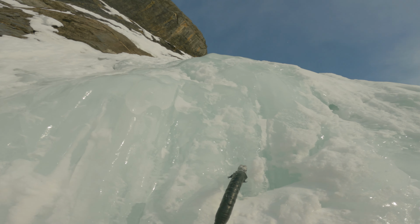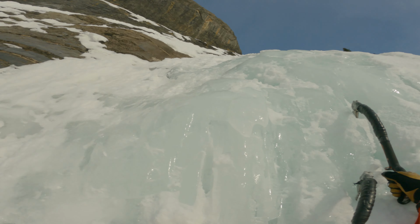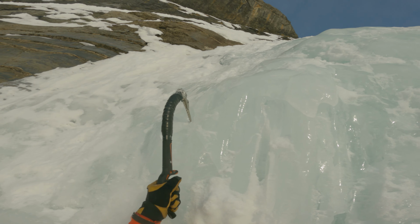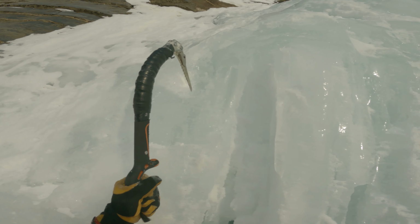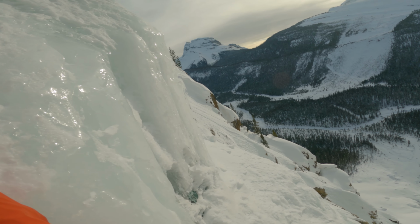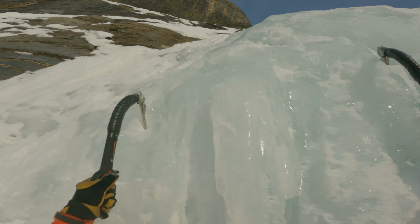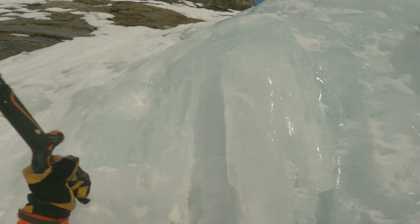So after that, we got to the cave, and this was then the WI6 pitch. I went up to it, it didn't look that bad, got on it, and yeah, it was pretty full on. It was awesome climbing though. You're in this little chimney, climbing up it, super unprotectable. None of the screws are really good, kind of falling apart a little bit.